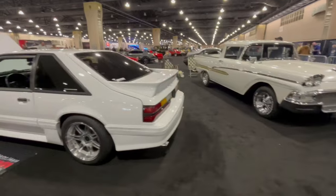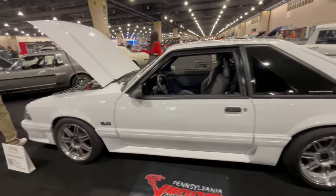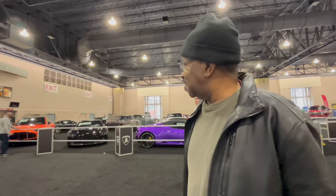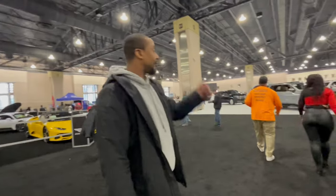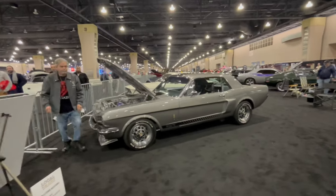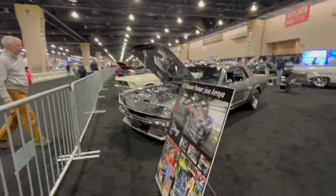Fox body. How much is that one? Couldn't see the ticket on it. It's a Cobra. 65 Mustang Cobra. Ooh, look at the inside. Look at that. Oh, none of that hood, man. What was you talking about?